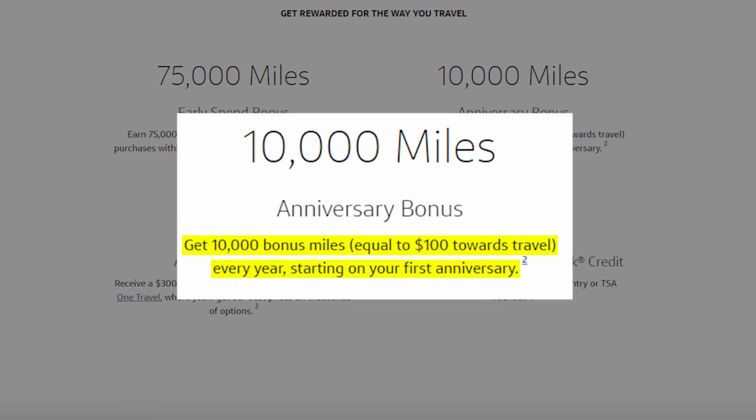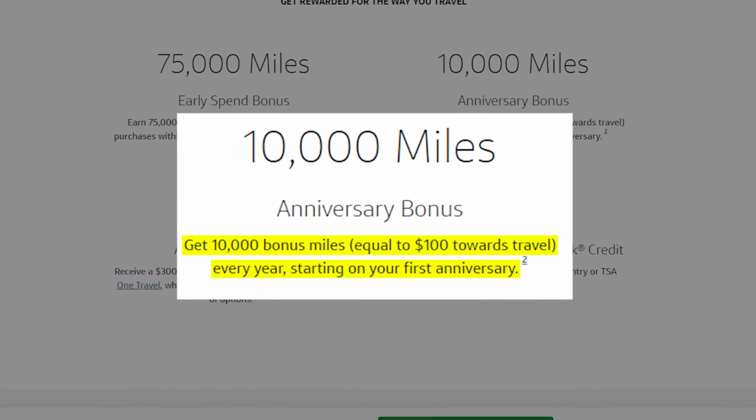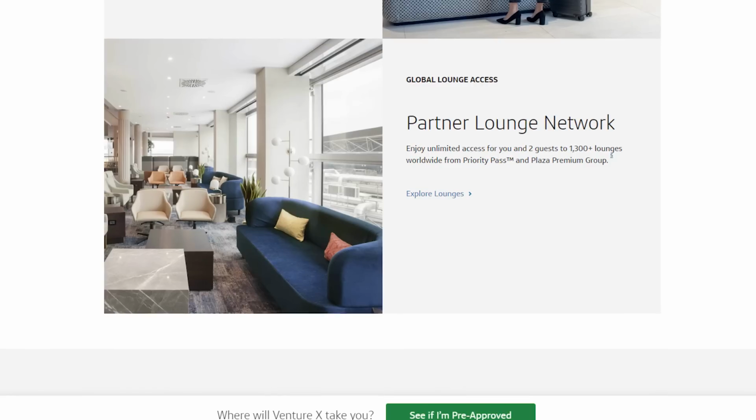And then on top of that, it gives you 10,000 bonus miles every year for renewing the card, which is worth at least $100, meaning that already you're covering the annual fee on this card with just really no effort. On top of that, it gives you special lounge access to the Capital One lounges and the Plaza Premium lounges, on top of a Priority Pass Select membership, but this one does not give you access to the restaurants and spas like the Sapphire Reserve does.